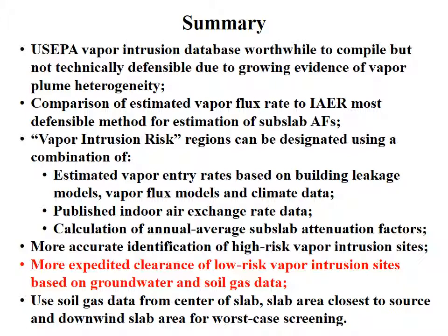Now, the next part would be how to use subslab soil gas to screen sites for potential vapor intrusion concerns. And there is enough data out there, especially when you look at more detailed field studies, to use the subslab soil gas samples from the center of a slab as a worst case scenario for estimating vapor intrusion concerns. So in these areas is where you'd expect the highest concentrations of VOCs to accumulate.